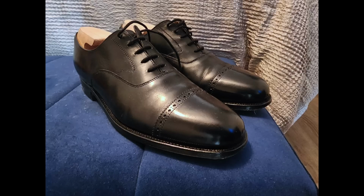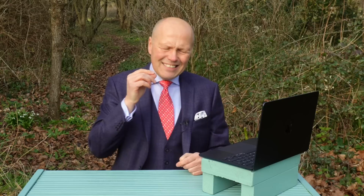And for me, Crockett and Jones, they are one of the very best. Family company still. It's being run by the great, I think, grandson of the founder still, or is it just a great-grandson? But still in family hands, still putting passion and love into their shoes. And for me, this would be the only black shoe that you would need in your collection. It gets the job done.